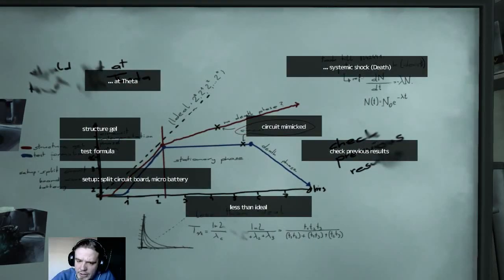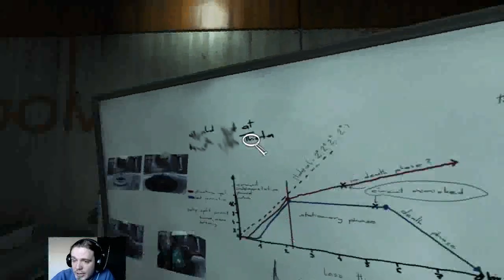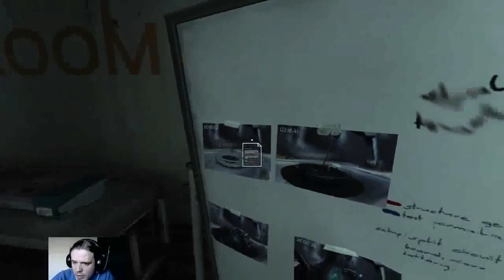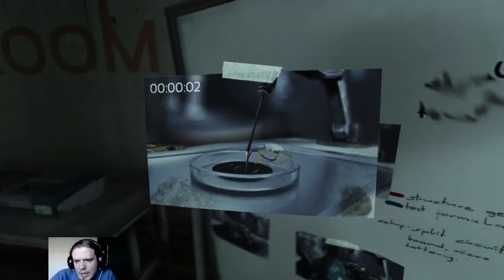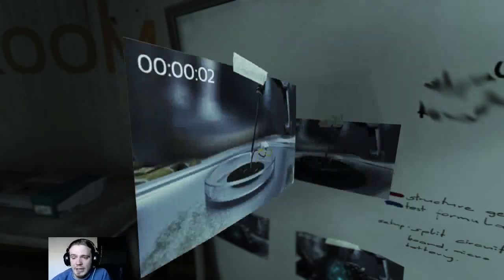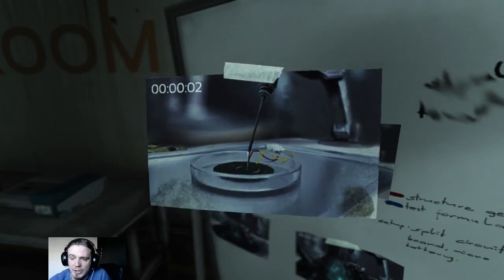A theta, structure gel test formula, split circuit board, micro battery, less than ideal. Systemic shock if too much structure gel is used. Okay, so eventually people just died from vow overdosing. Oh, there we go. That's actually, this should have been here sooner. This thing, the explanation as to how the gel works.